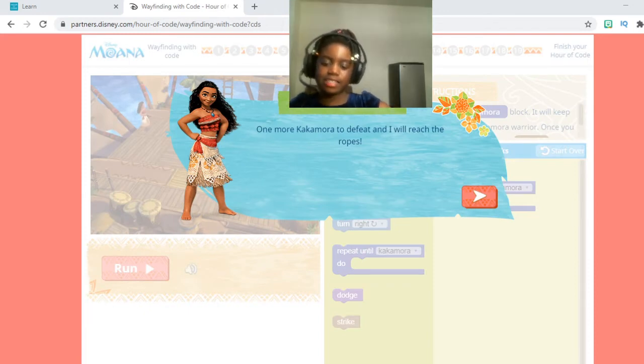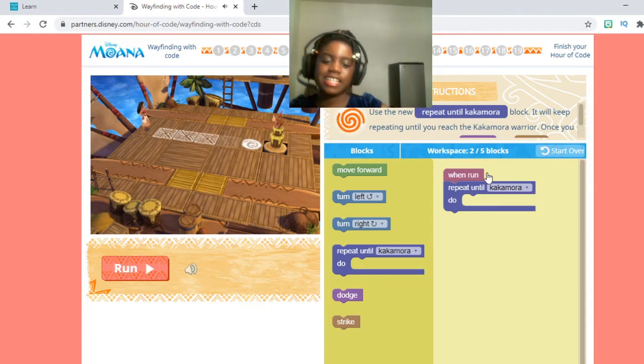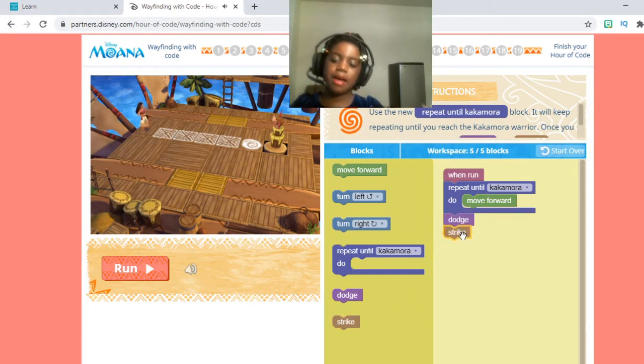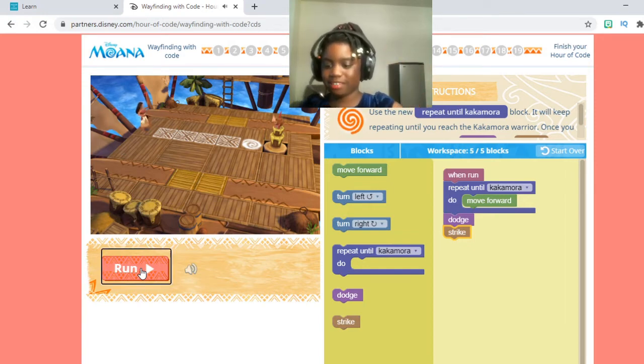Now what Moana's saying is, one more Kakamora to defeat and now reach the ropes. Ooh, good job, Moana. Now, under the one run, as you can see, there is a repeat until Kakamora do. Now what you're going to do, you're going to put a move forward inside. Then under everything, under the repeat Kakamora, you're going to put a dodge and a strike. Remember, it has to be in the exact same order it is on my screen or else you won't get it right. Let's just click run in 3, 2, 1.